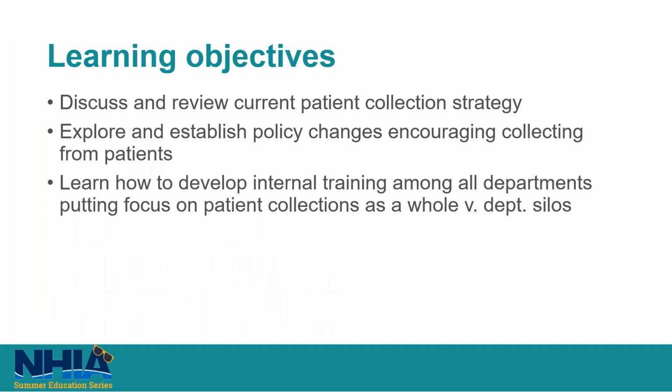So some of the learning objectives we will cover today is we're going to just look at a very high level, kind of a 30,000-foot view of what your current collection strategy may look like. Many of you may have already changed those strategies, especially during this time of uncertainty. Some of you may have been working towards that goal of changing your strategy, and then it was bumped to a later initiative just due to the pandemic. But we're going to just kind of look at what that might look like from a 30,000-foot view.